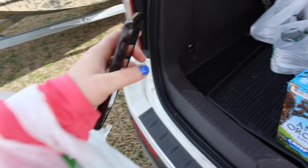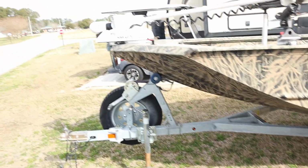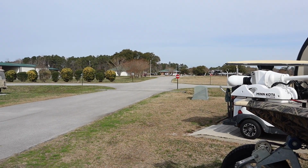Just got back. We're gonna get these groceries loaded up inside and then feed Finley. Probably ride the golf cart and just hang out around the camper. Okay, the groceries are up and everything is kind of put away and tidy. I think my sister's actually gonna come down and hang out with us, maybe bring her best friend. But we are gonna ride the golf cart.